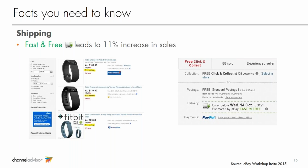When you go to the actual listing itself, you'll see the call out for fast and free, and this may be enough to convince the buyer that you're the better seller to go with than the other seller that's going to take a few more days to get it there, or whose price is a bit cheaper but the shipping cost is associated. So fast and free is definitely something that we recommend. We know that not all sellers can utilize the fast and free option, but if you can, it's definitely worthwhile at least using on some of your range. It doesn't have to apply to all of your range.